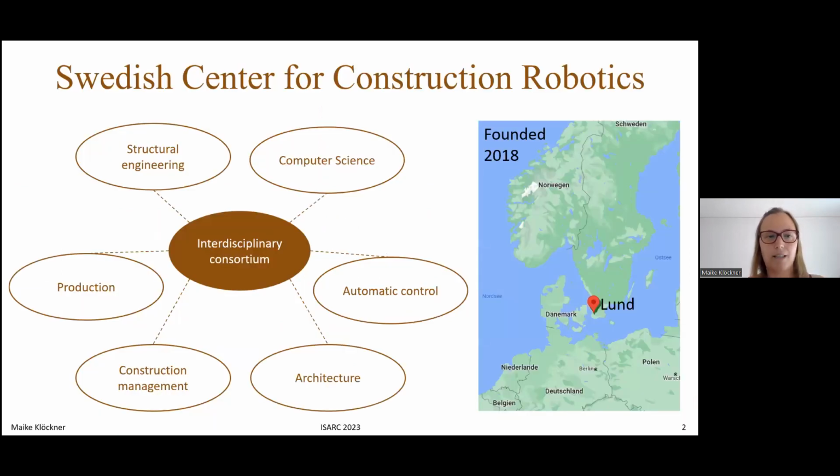And the robot is developed within the Swedish Center for Construction Robotics. And here we have an interdisciplinary consortium. So it consists of computer science, automatic control, architecture, construction management, production, and structural engineering competences. And the center was founded in 2018 and is also located in Sweden, in Lund.